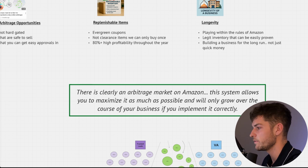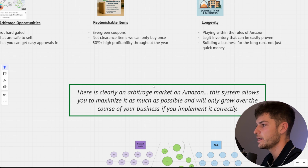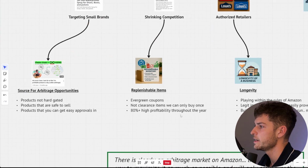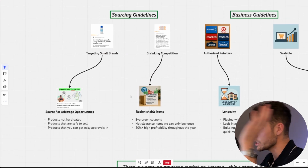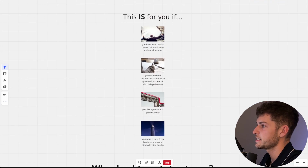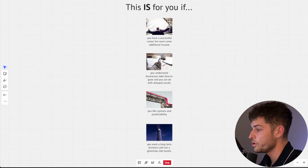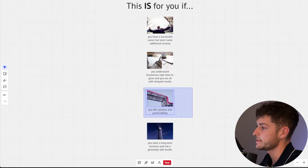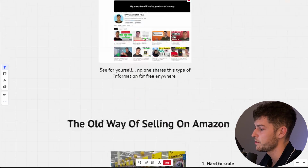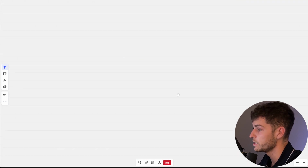The tracker, the VA, it's only going to keep growing. This gives you the foundation to allow it to blossom, if you implement these systems correctly and specifically look for these types of items, and have your VA specifically looking for them. This is exactly why I said this is for you if you want a long-term business, if you like systems, and if you understand this is going to take time, because that product tracker takes time to play out. It's not going to play out tomorrow or next month. It's going to take several months.